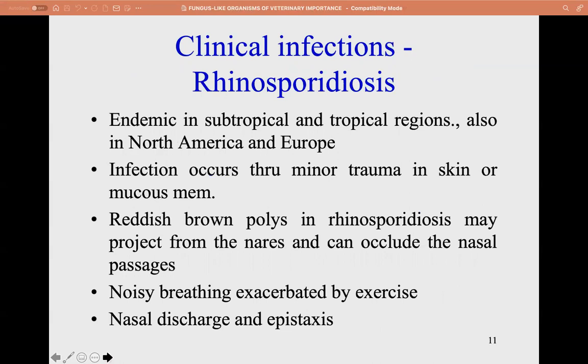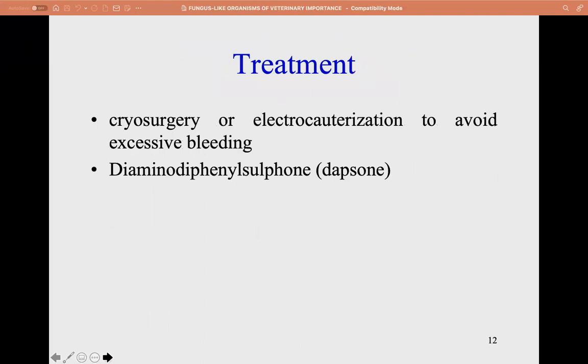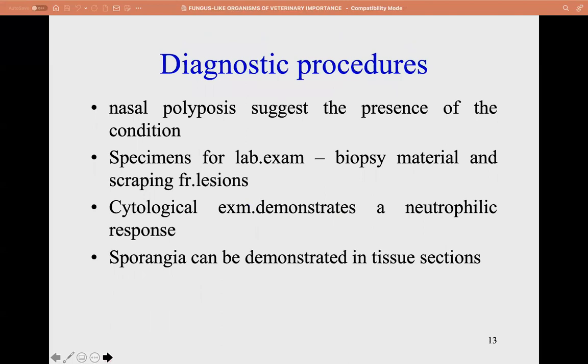Reddish-brown polyps in rhinosporidiosis may project from the nares and can occlude the nasal passages, resulting in noisy breathing exacerbated by exercise. Nasal discharge and epistaxis are also seen. Treatment is by cryosurgery or electrocauterization to avoid excessive bleeding, and diaminodiphenylsulfone or dapsone can also be used. Diagnostic procedure: nasal polyposis suggests the presence of the condition. Specimens for lab exam are biopsy material and scrapings from lesions. Cytological examination demonstrates a neutrophilic response, and sporangia can be demonstrated in tissue sections.